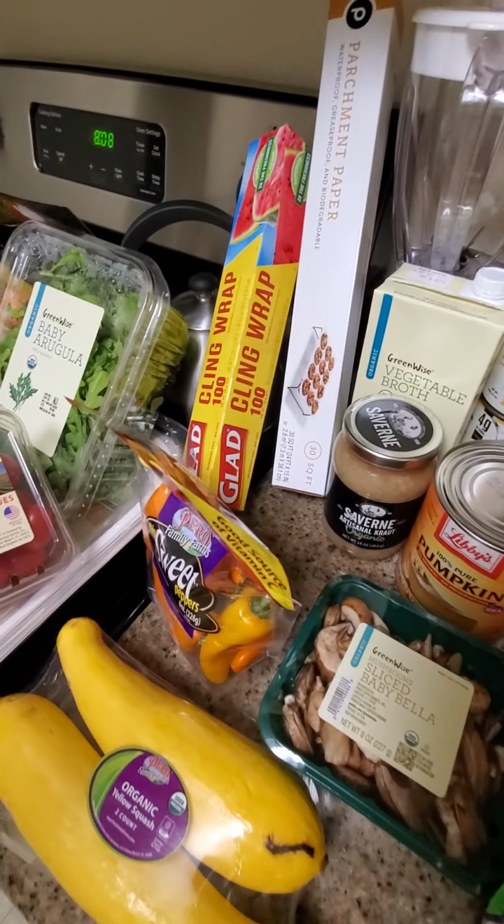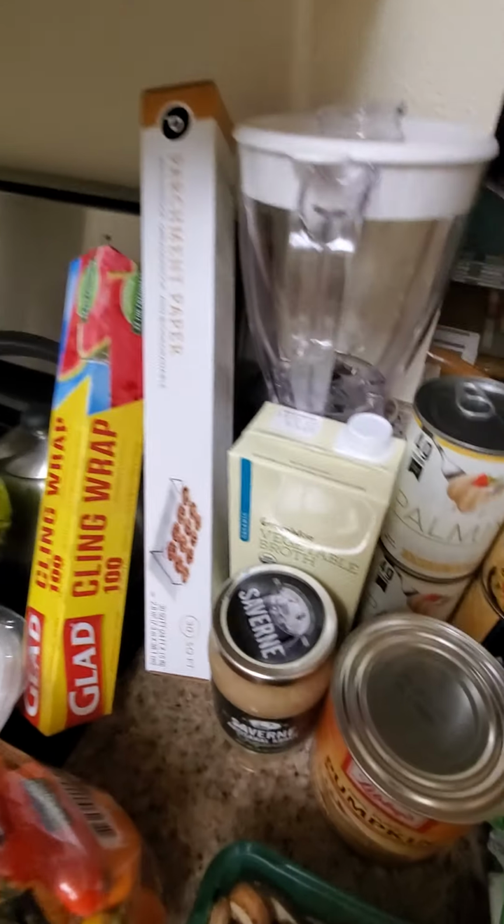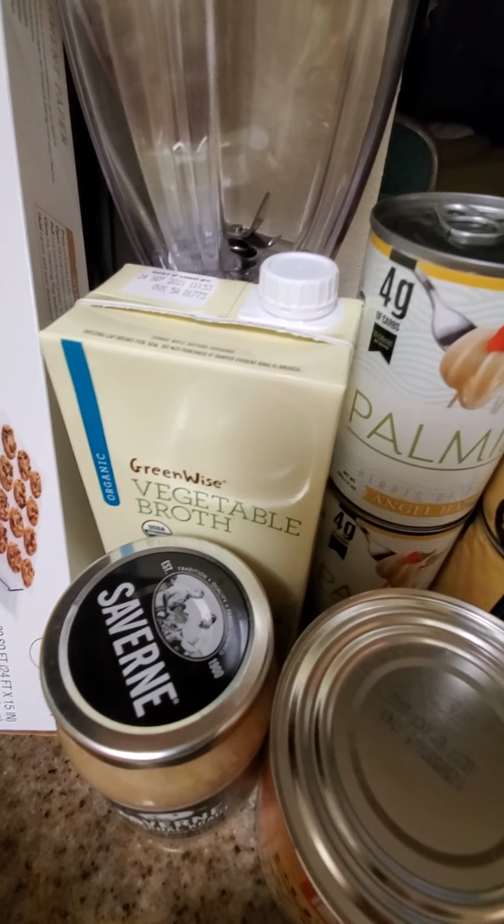We talked before about thin skin. You got to get it organic. Got some supplies to be able to store it in the fridge. So I'm going to roast up a bunch of this tonight. Got some organic vegetable broth.